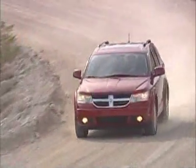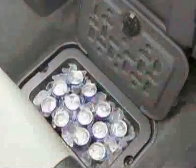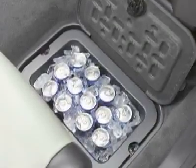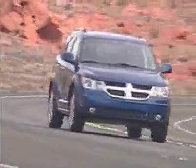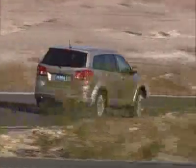So what's the bottom line? Value. I'm just not seeing the value in the Journey. Yeah, there's some innovations regarding storage, but the rest of it's old school Dodge. At some point, they'll need to set it up with better materials, better instrumentation, and better performance. Unfortunately, this Dodge is destined for deep discounts and incentives, coupled with low resale value.